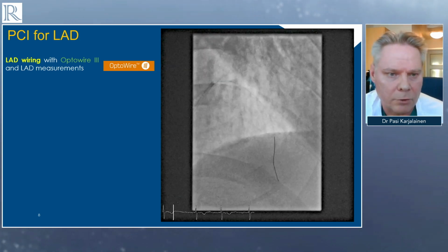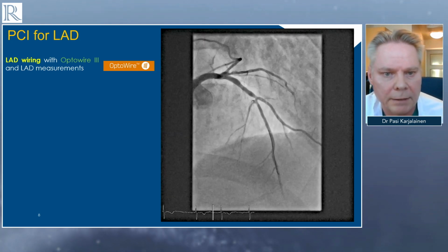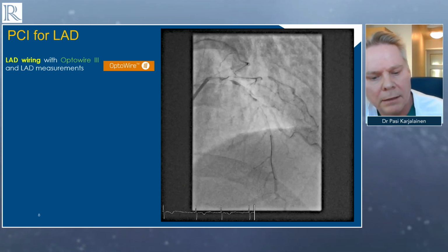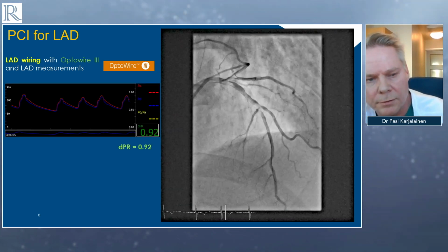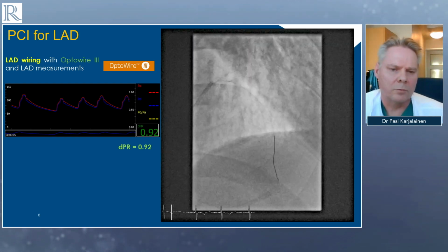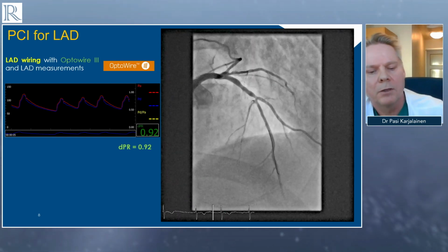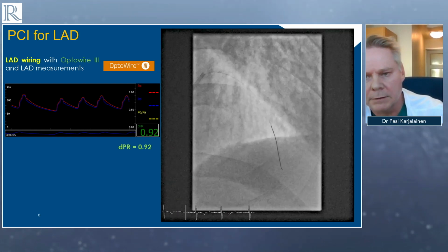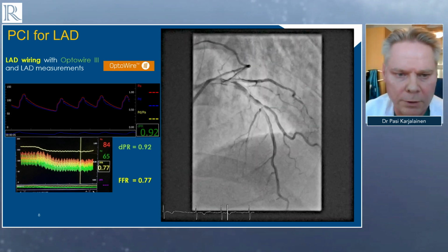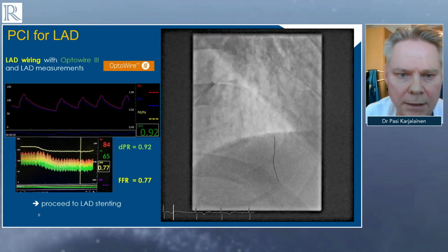So the plan was to do pressure wire measurements with the Optiwire 3 novel wire. Here we can see the wire in the LAD. And first we measured a resting index, and this was 0.92. So this is more or less normal. In some cases, we could have stopped here, but we also did FFR. And we can see that the FFR is 0.77. So we decided to proceed for LAD stenting.